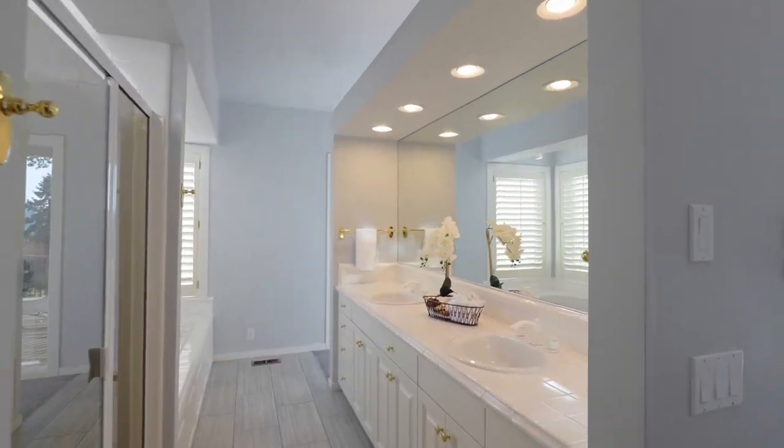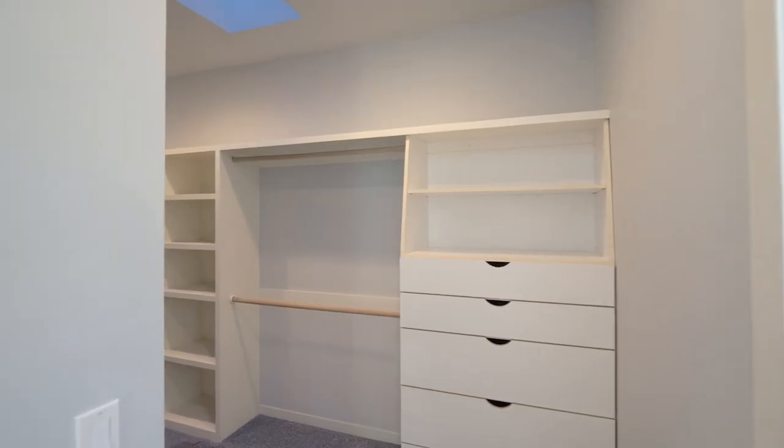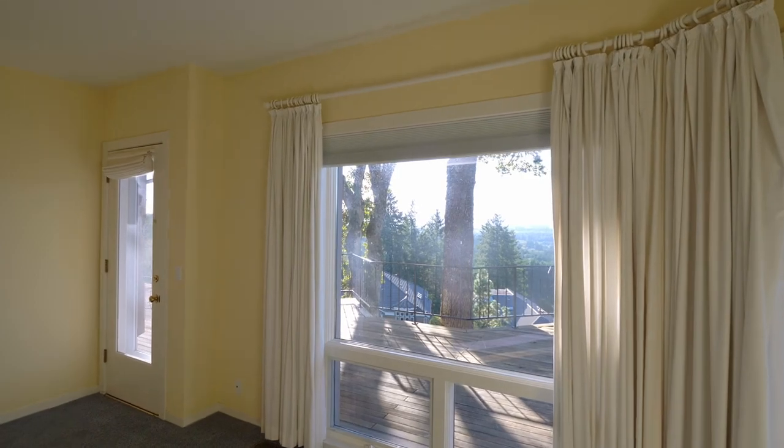Enjoy the luxury of heated floors in the primary ensuite bath and a large walk-in closet with organizers. You'll find a second generous bedroom suite on this main level with the views of its own.